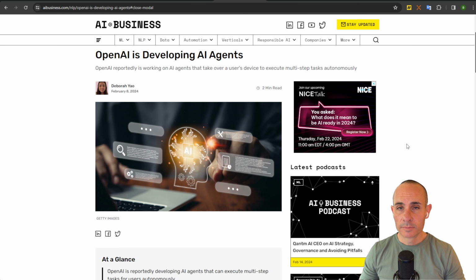That'd be really cool. Next up is the news that OpenAI is developing AI agents. This is really powerful. OpenAI is reportedly working on AI agents that take over a user's device and execute multi-step tasks autonomously.